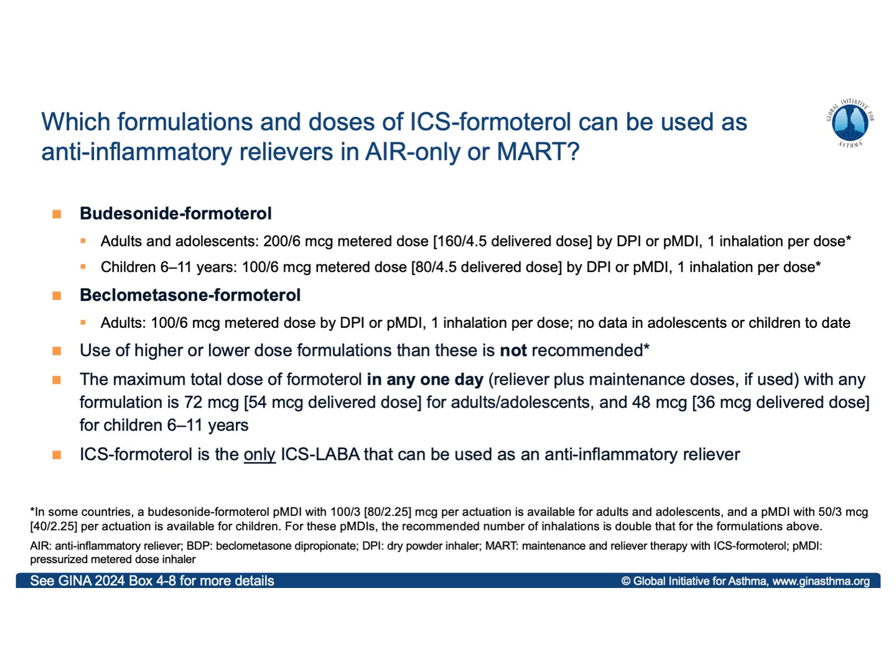So budesonide formoterol can actually be given with a maximum total dose of formoterol in any one day of up to 72 micrograms in adults and 48 micrograms for children 6 to 11 years of age. Remember, ICS formoterol is the only ICS LABA combination that can be used as an anti-inflammatory reliever. So you have to look into the GINA for the complete lists of the different combinations of your ICS and your LABA.